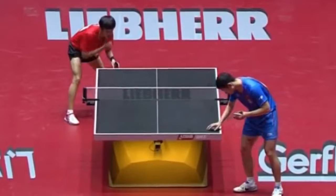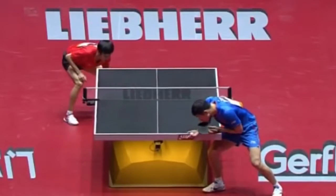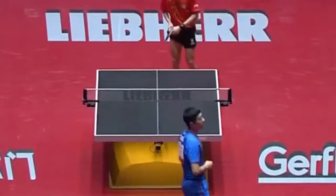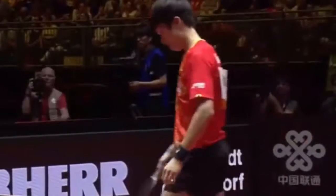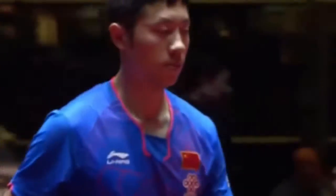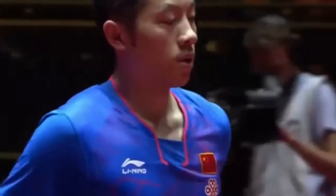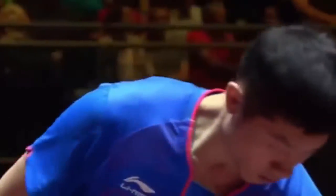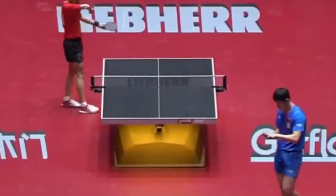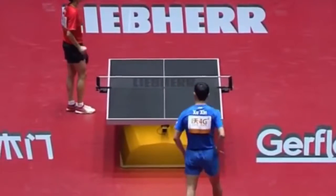Drying off the ball in the pocket, Xu Xin getting ready. Wow! Five match points in a row, and here we are, deuce in game number 7. It's not the first time we've seen this. Marcos Freitas and Tristan Flore, 2 days ago, Xu Xin. It's still not over, though. This is a thing we see a lot.